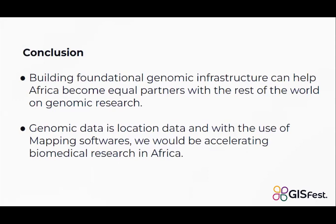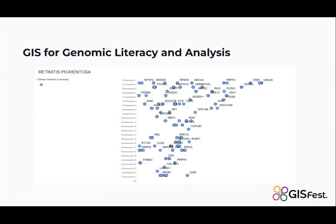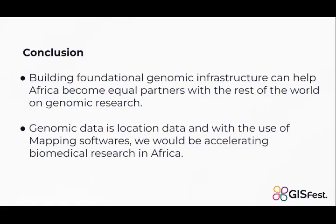Because genomic data is location data, with the use of mapping software we can accelerate genomic research in Africa, because we can know the particular points where these mutations are through the help of location science, the where in GIS, which will confer on us most benefit of accelerating biomedical research in Africa. We are still behind when it comes to research in Africa. When we look at rare diseases, we know that we have sickle cell. I think Africa is the continent with the most people living with sickle cell, but a lot has not been done over the years because we depend on people coming in to take this data and taking it outside. But now we have a tool, the GIS tool, that can help us analyze, help us control, as well as help us to be more literate when it comes to the genome and its function.